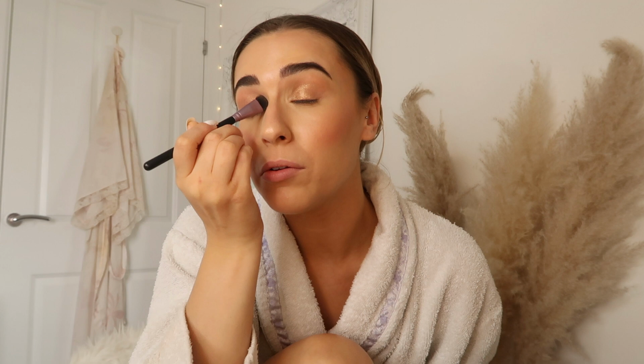So I'm just putting that little bright colour just in the corner of my eye. I really find this opens up my eyes and really makes a difference. So I always use that, no matter what makeup look I do, I always do that in the corners.